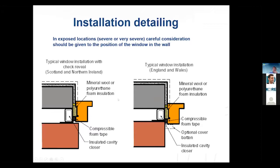In fact, in the UK, it's known pretty much as a Scottish reveal. It's a Czech reveal, as we call it here. You will see there that the outer leaf of the construction provides protection to the interface between the window and the wall. The detail on the right hand side is just relying on a tape or a gasket, a silicone, whatever. That's the primary protection.